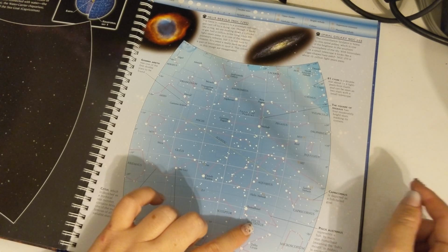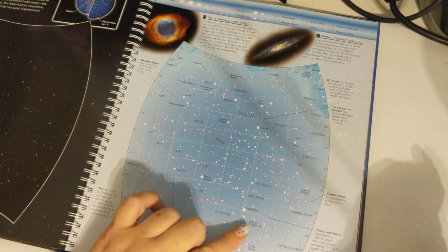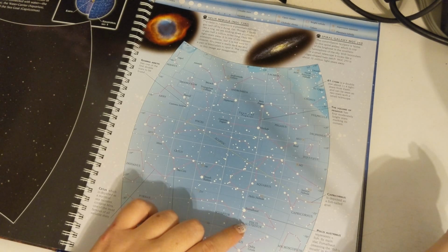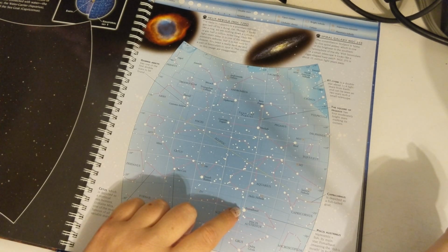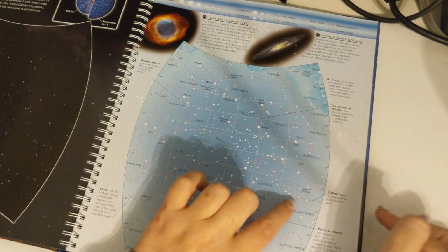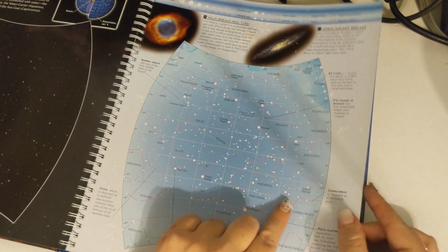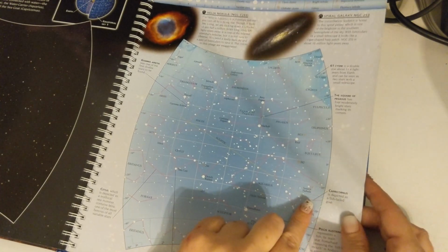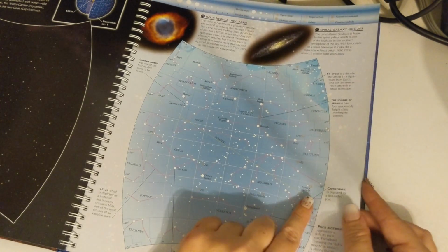Pisces austrinus represents a fish. Its main star, Fomalhaut, meaning the fish's mouth in Arabic, is among the 20 brightest stars in the night sky. And then Capricornus, which is just halfway above the ecliptic at this time of year. It's depicted as a fish-tailed goat.